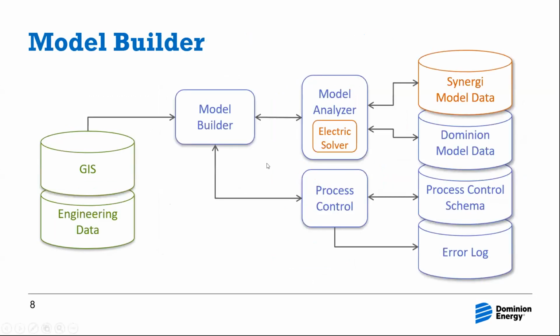Let me dig into the model build process itself and how it works. This is a .NET application that sits on an application server. It's a virtual server, and it uses two DLLs, and the main one is the model analyzer, which encapsulates the electric solver. The electric solver is a COM-based program, and we convert that to a .NET interface because .NET is a little easier programming-wise for iterating collections. With the model analyzer we just dominionized the electric solver, but we're still using all the electric solver functionality underneath.